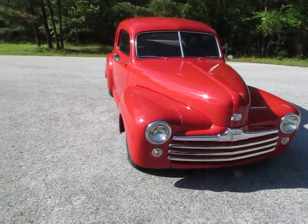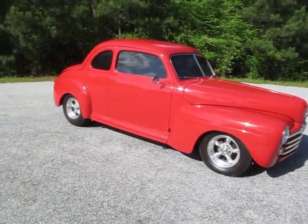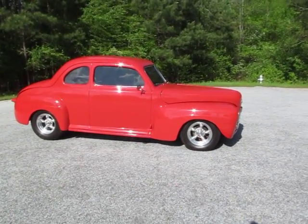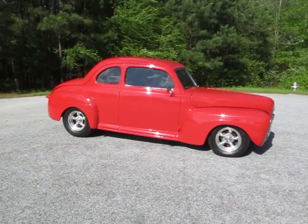So all the weather stripping appears to be new. The vehicle's always been in the garage. I keep it in the garage. I kind of hate to see it go. This is one of the most fun cars that I've driven. It drives immaculately perfect. I love the way it drives. I let my wife drive it. I would let my daughter drive it. That's how reliable mechanically it is, and it's just absolutely beautiful.